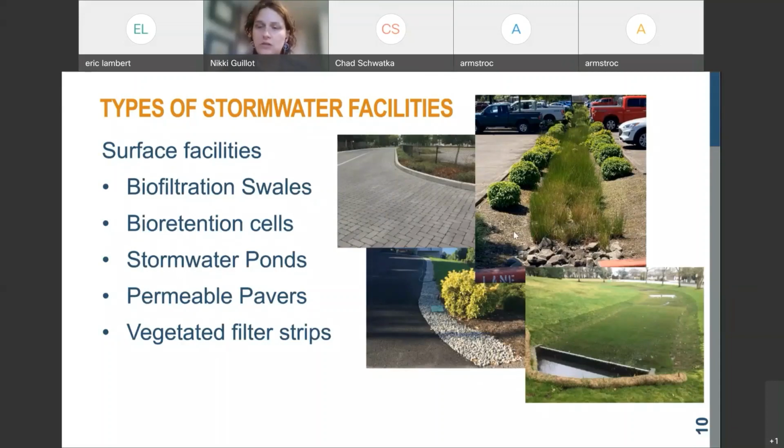Stormwater ponds, of course, they're kind of more rare in the city, but maybe in different neighborhoods, kind of handling runoff from large subdivisions. Permeable pavers can look like a lot of different materials, but they're typically on the surface. So these are modular concrete pavers in the top left, and those are common in residential and commercial uses. You don't see them quite as often in commercial because they don't have the same kind of load-bearing capabilities, but this is along a parking area at a public park.